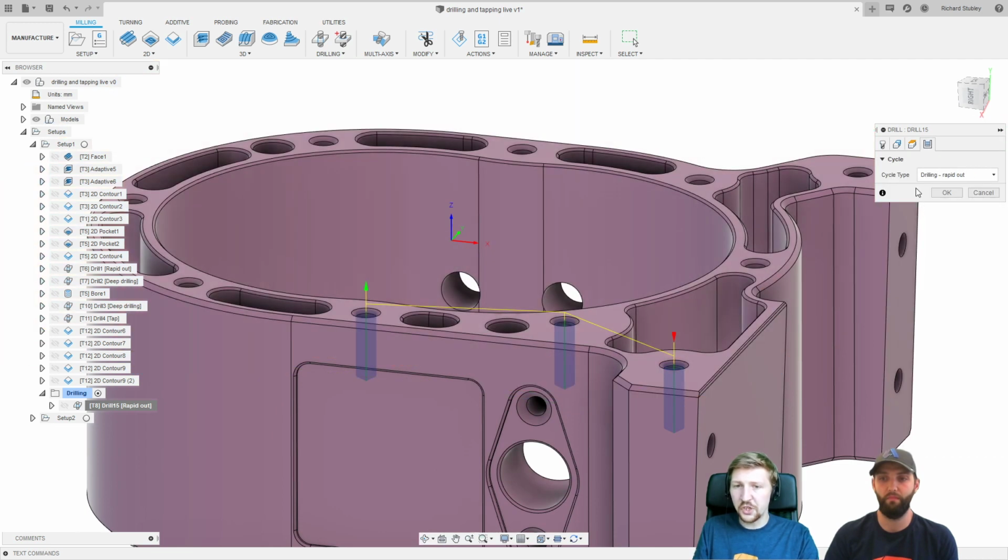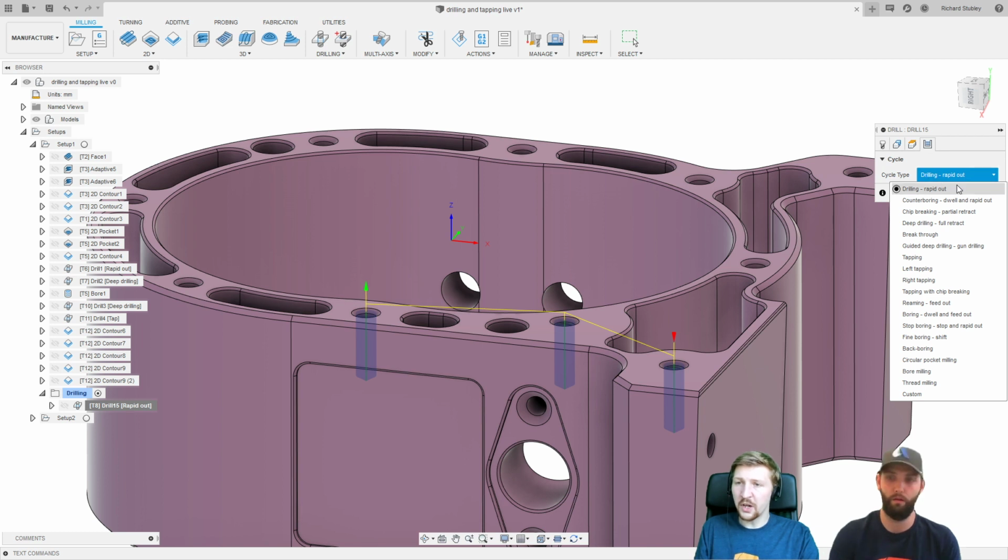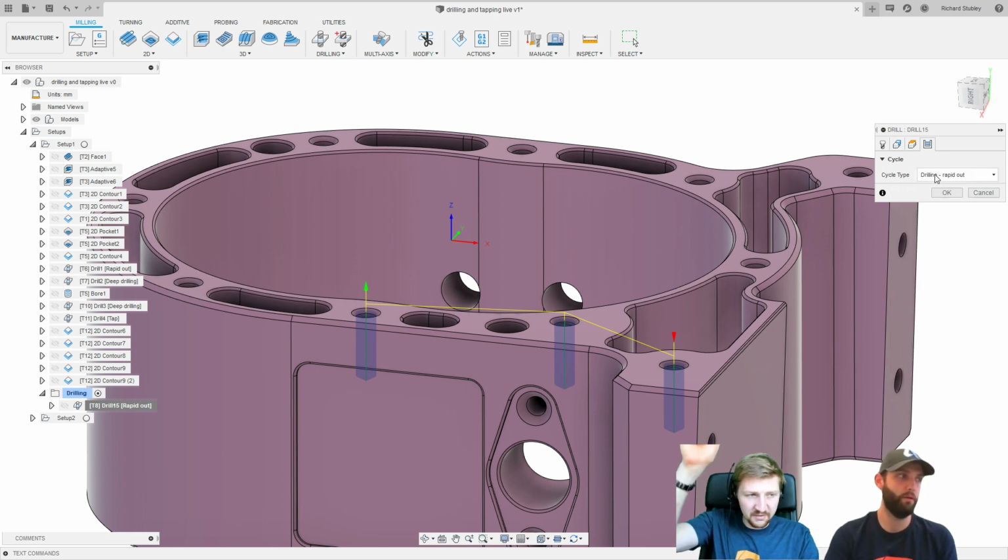Again, once you do get used to what your machine, your tools and your workholding like, you can really start honing your speeds and feeds for drilling. Now, what kind of cycle type do I want? We're only going to really cover a couple in here. We're going to do drilling rapid out, we're going to look at chip breaking and default retract. So drilling rapid out is the first one we're going to look at. That is just going to literally go in, feed all the way down, and then get the hell out of there as quick as it can. So that's what I'm going to do on that one.